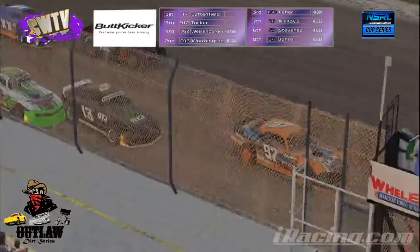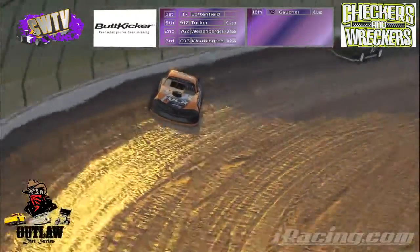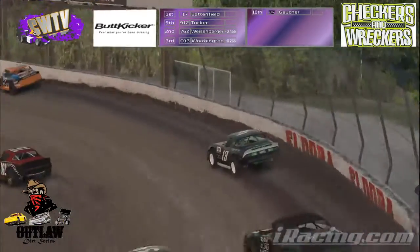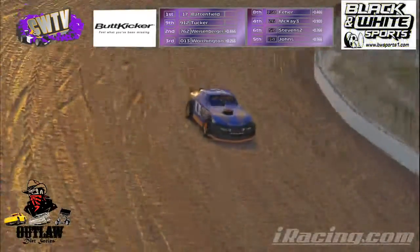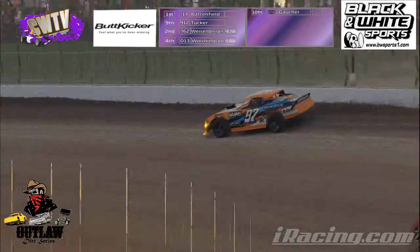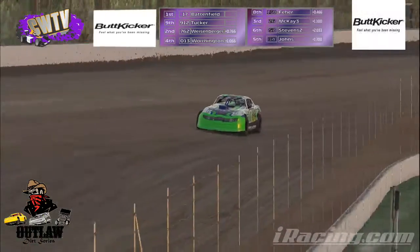We got guys getting into each other already. Daniel Worthington up onto the wall there real early. We got a mess back here as this thing fires off. I don't know if somebody spun their tires or exactly what happened there. We're under yellow, so let's take a look, see if we can find out what exactly went on there.